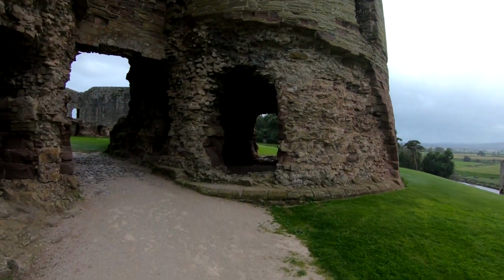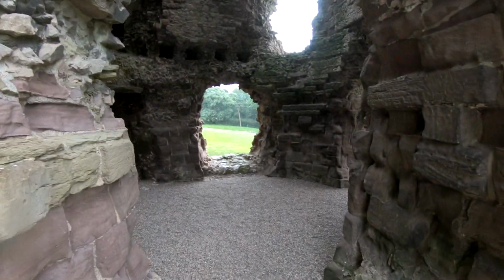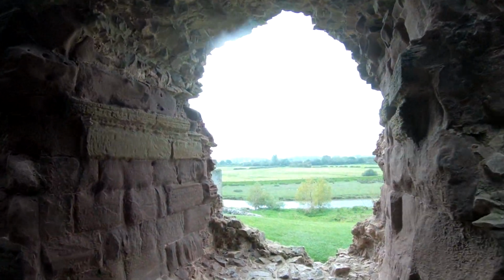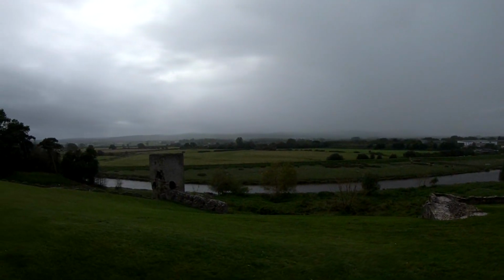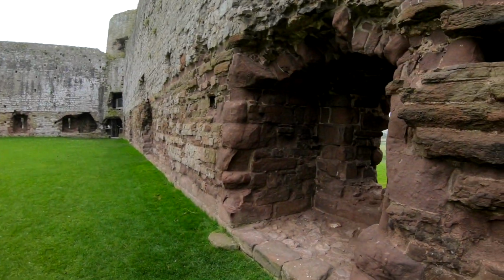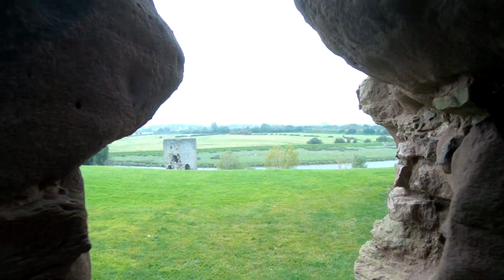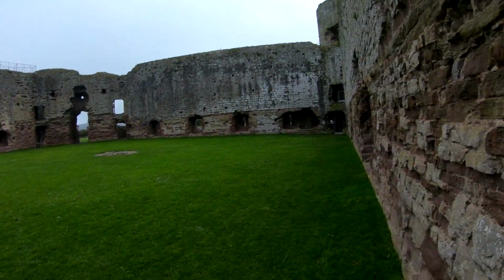Typical, it's been sunny all day. It starts raining when I come out. Let's get out the rain. Too windy to talk. Find a sheltered place in a minute.